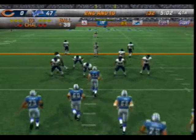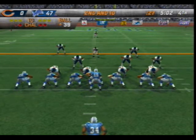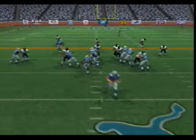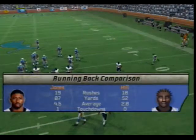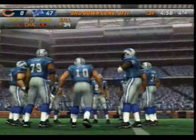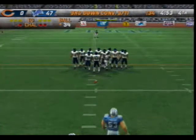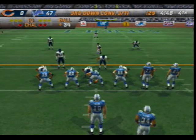Second and 10. Ball on the 39-yard line. Handoff to the tailback. Ferguson is there on the stop at the 34-yard line. Jones with a nice burst through the middle that time. 5-yard pickup. On third down, they have to get it to the 29-yard line for a first down.